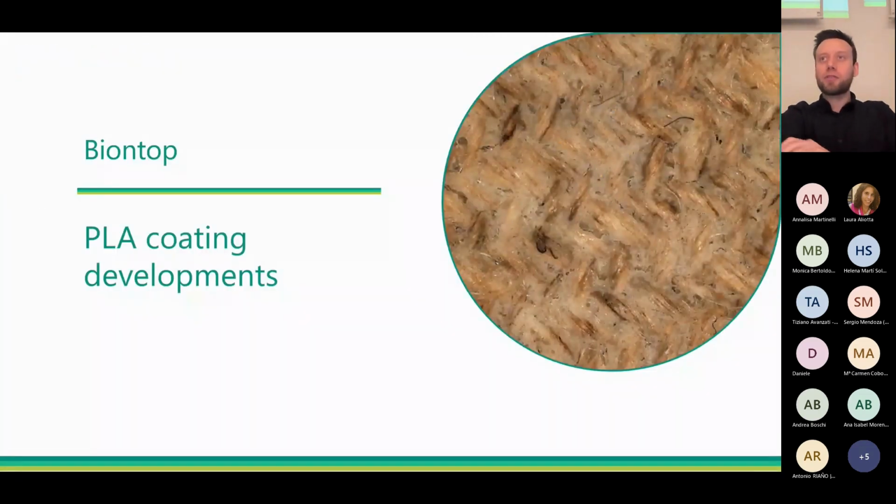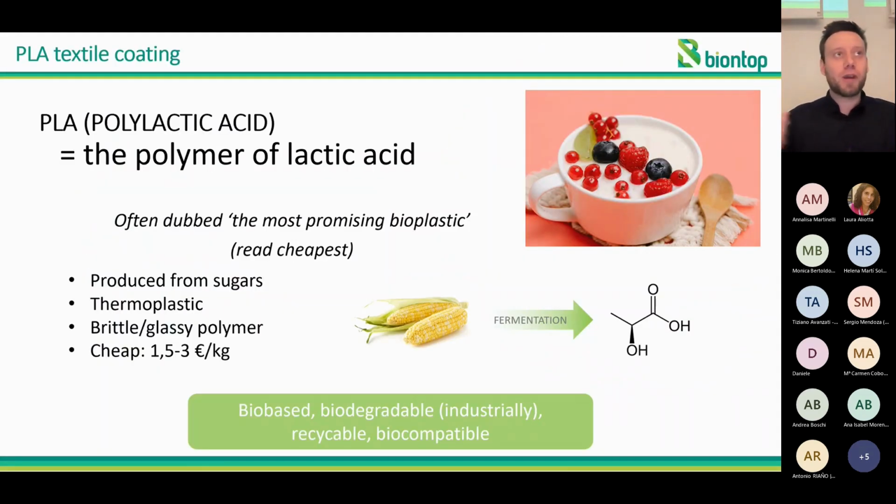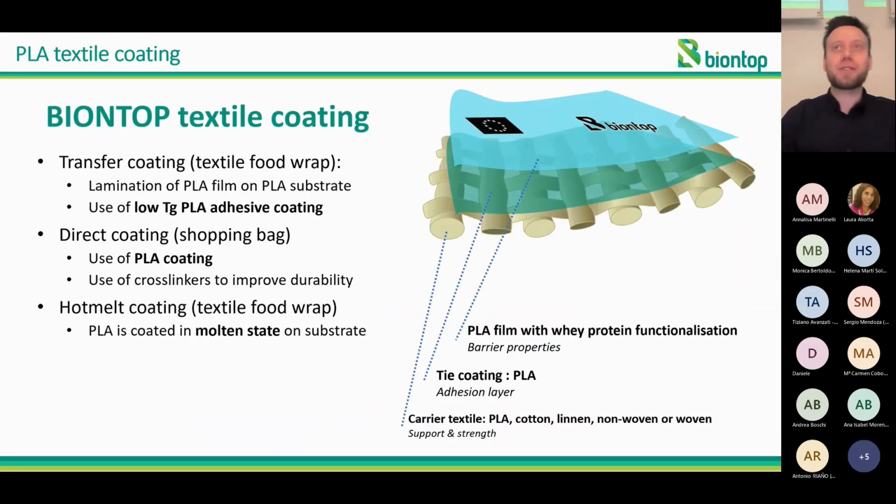So then for the Bio on Top project, like I said, I will kick it off with the PLA coating developments. I was planning to start out with a slide on what is PLA, but I think after these 2 beautiful presentations already, we all know what PLA is. So I will just continue with the developments itself.